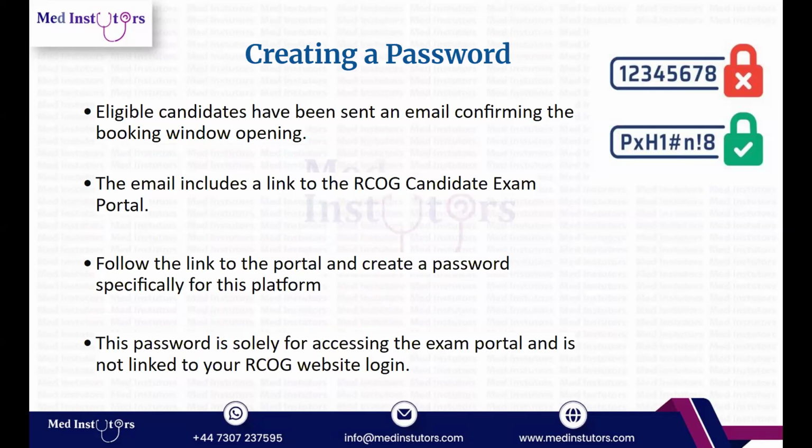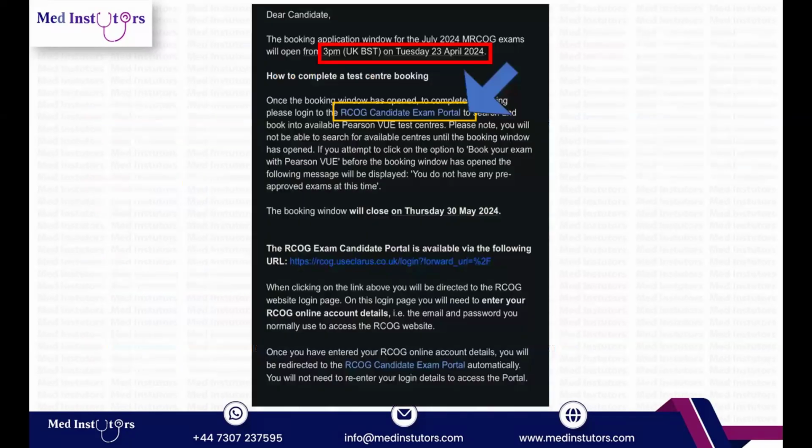So eligible candidates have been sent an email confirming the booking window opening. The email includes a link to the RCOG candidate exam portal. Follow the link to the portal and create a password specifically for this platform. This password is solely for accessing the exam portal and is not linked to your RCOG website login. And that is the very first mistake all the candidates make.